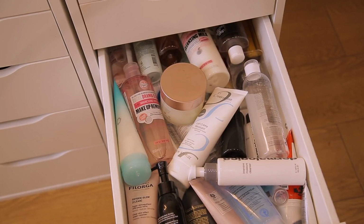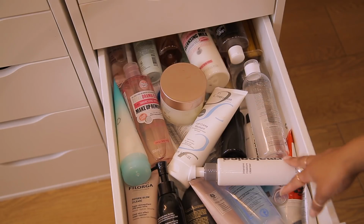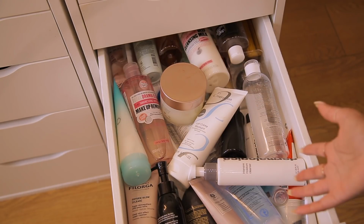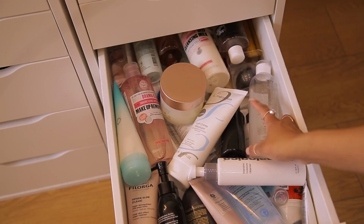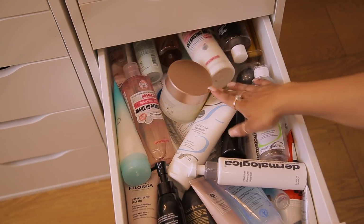The next drawer, guys, let me know down below if you know how I could organize this. I think I just shouldn't put them in these drawers, but these are all cleansers. So I have water and oil cleansers in here and balms. Anything to take my makeup off with is going to be in this drawer. I love micellar waters. I like Ember Elise. I love Bioderma. I really like these balms.